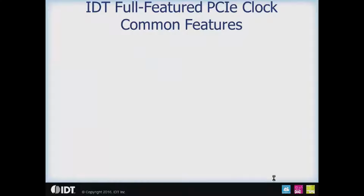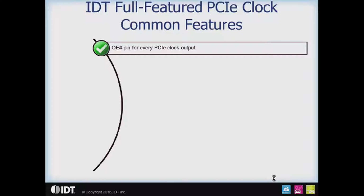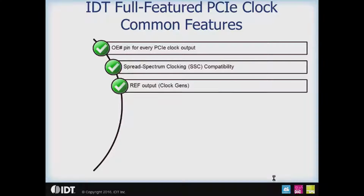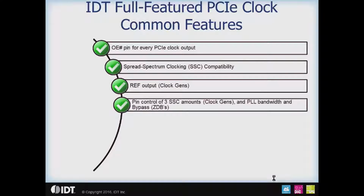So the common features of IDT's full-featured PCIe family are as follows. You have an output enable pin for every PCIe clock. You have spread spectrum clocking capability and compatibility across every part in the family. On the clock generators, there is a reference output which can save you an XO in your system. And then to make it really simple to use the parts, on the clock generators you have pin control of 3 different spread amounts, including spread off. And you also have, on the zero delay buffers, pin control of the PLL bandwidth, whether you want it to be high bandwidth, low bandwidth, or the PLL bypassed. That is all done from a single pin.